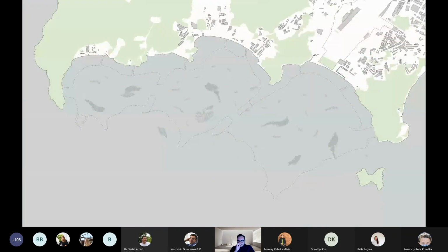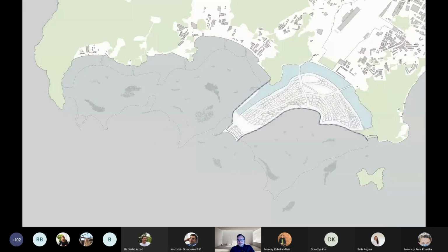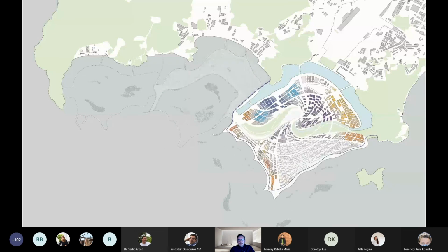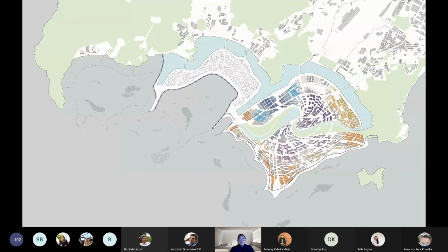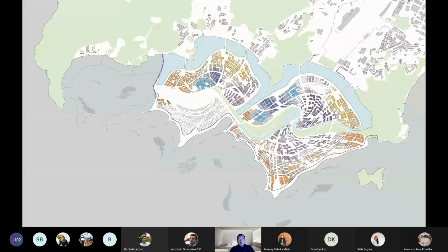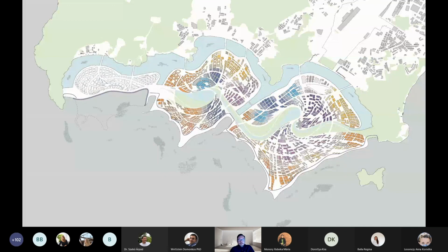And finally, because this development is so huge, we came up with a phasing strategy. So we also suggested that by creating that type of mixed use distribution of program, each part of these islands can be autonomous while the other parts are being constructed, which was also an important aspect.